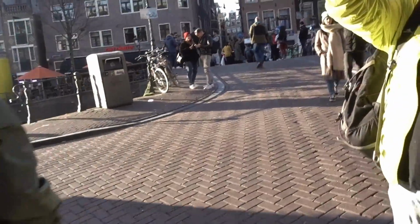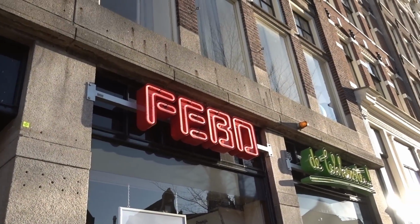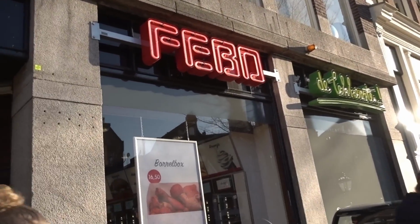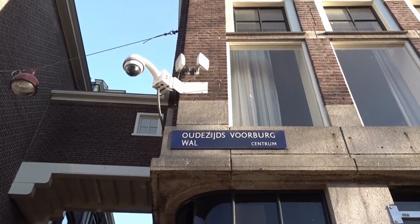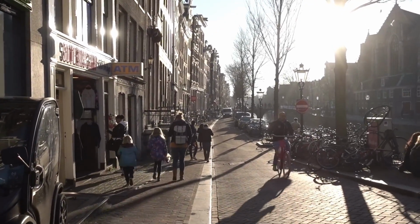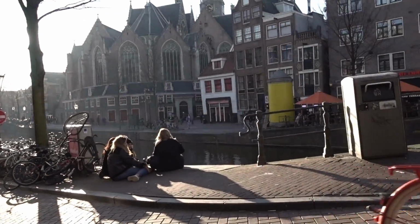Take the name of the place. Photo of the place. Febo. This is located in the Oudezijds Voorburgwal. It's the red light district here. So we're going to find a taxi. Yeah, we have to. Let's find a taxi.